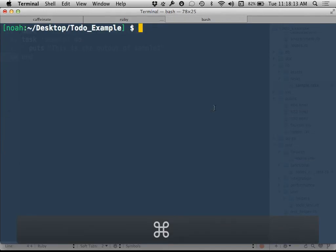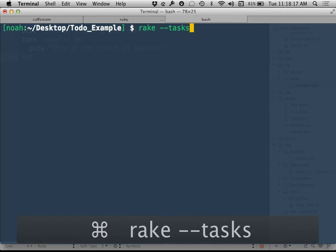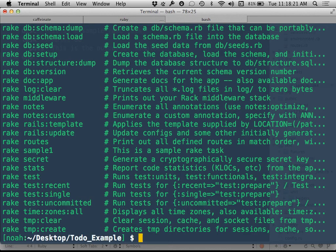If I jump back over to my console now, and I run rake --tasks, which gives me a list of all of the tasks that Rake is capable of performing. If I look through there, my rake task now shows up. There it is highlighted. So I have a rake task there called sample 1. What I put in for the description shows up over there to the side.